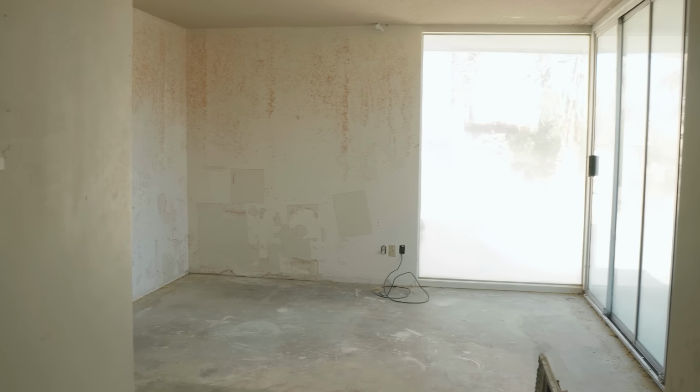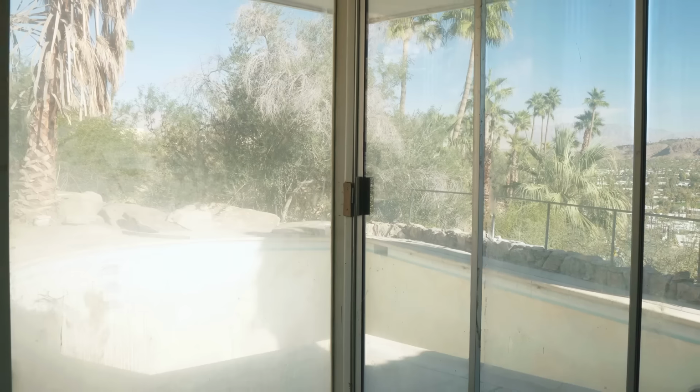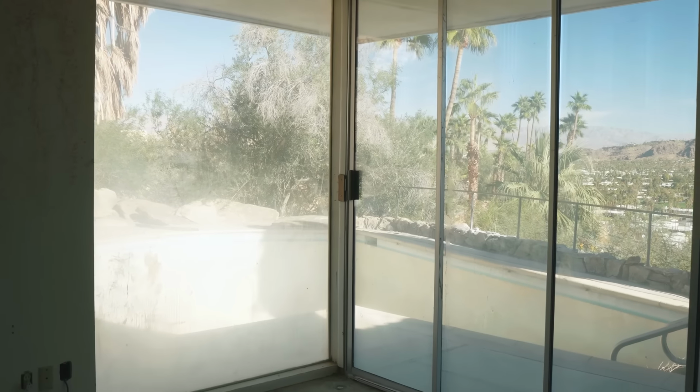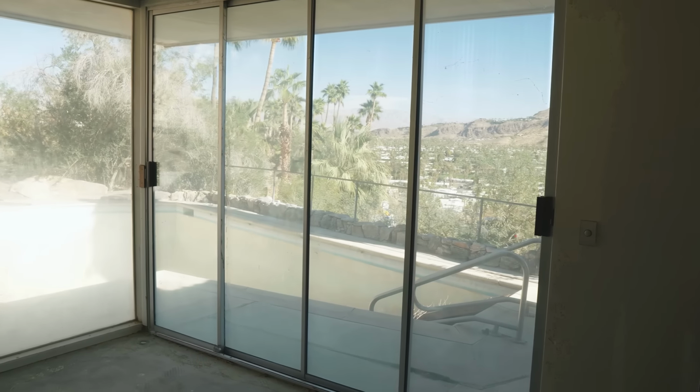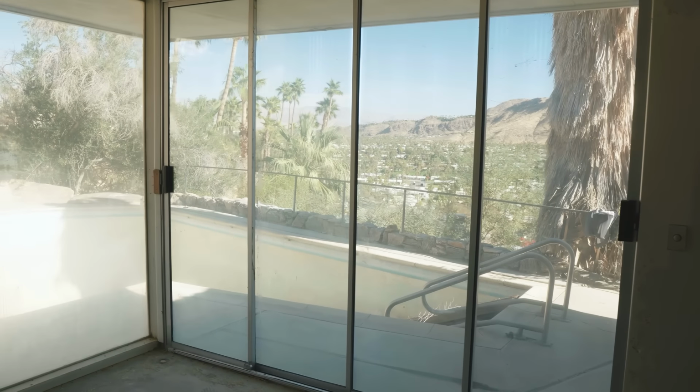This room is the primary bedroom, and it's right next to the pool. It has an incredible view. You can see all of Southridge and the Bob Hope house. I love how the windows in this room come to a corner, and in the morning I'm sure it's flooded with light. It's a small room, but I think that the view is what really makes it.